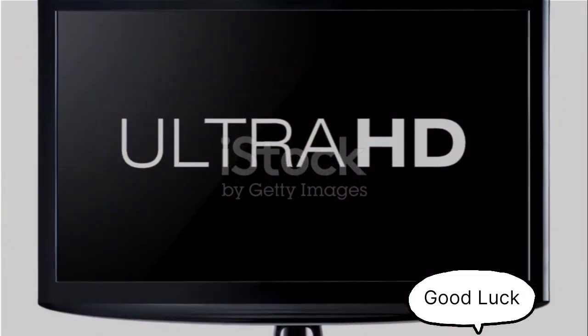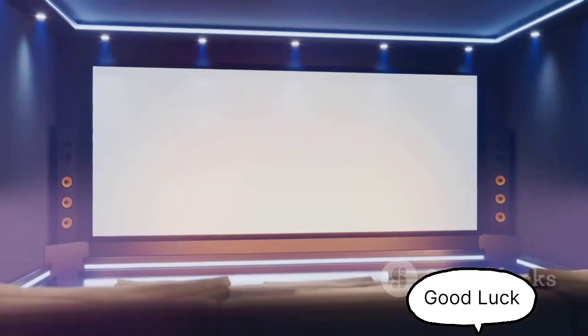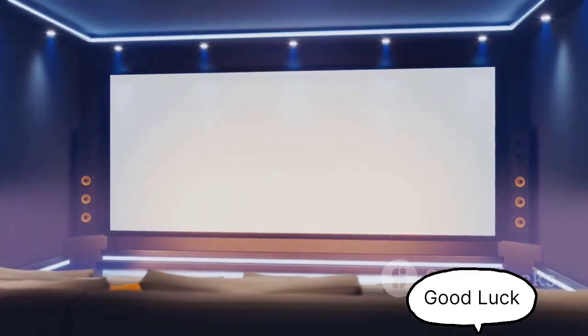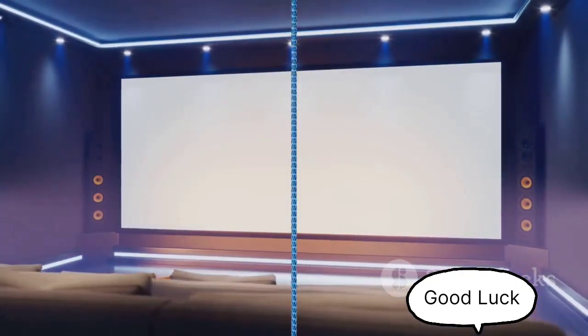LG TVs are often known for their deep sound quality, like Dolby Atmos and AI Sound Pro. Mi TVs also provide good sound, but they cannot match the audio experience of LG's premium models.